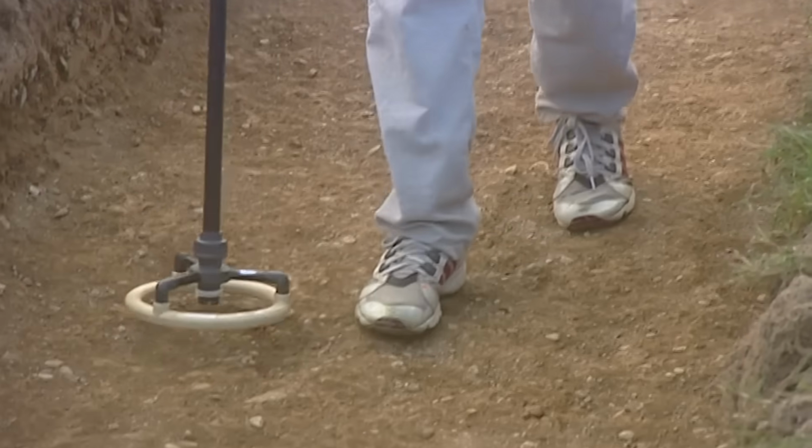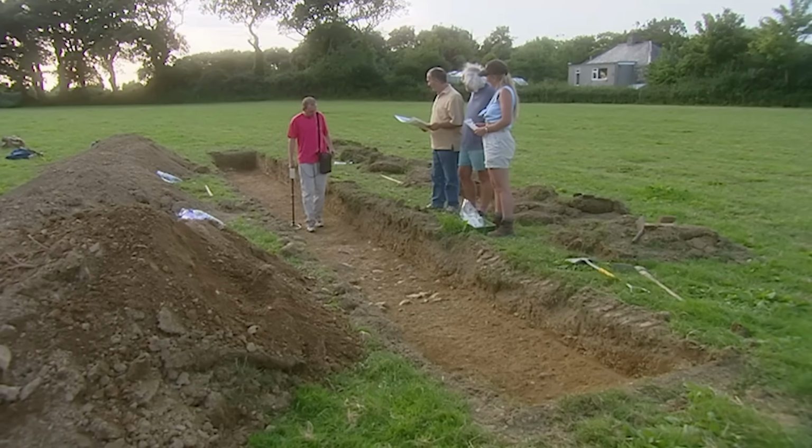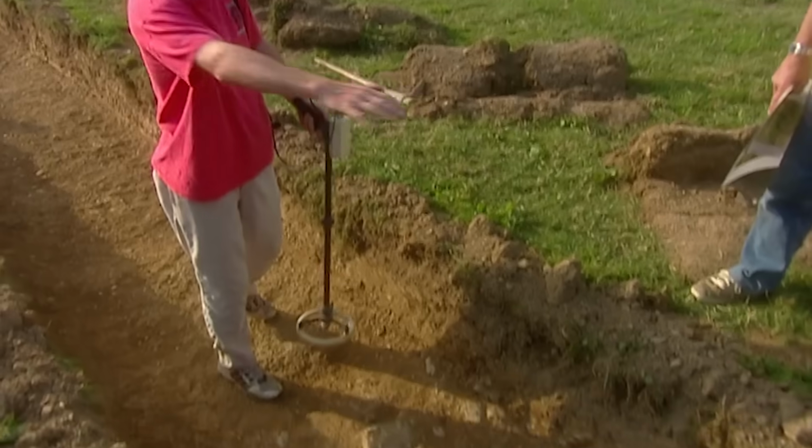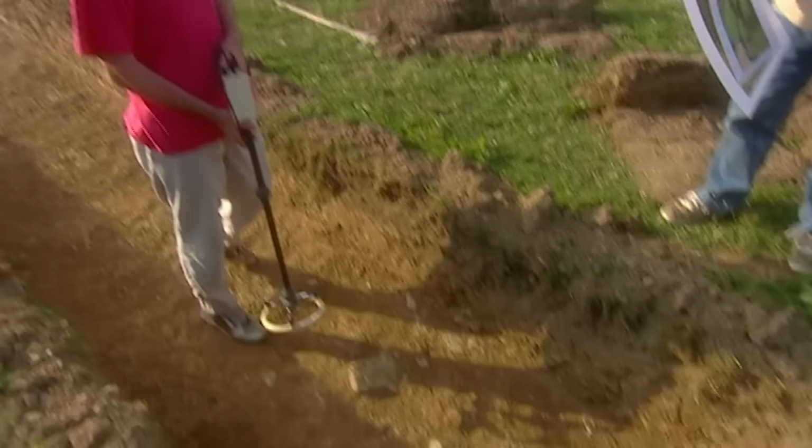Chris, what are you doing peeping up and down our trench? Well, I'm just trying to find out how magnetic the soil is on the surface here, Tony, to see if there's definitely a pit here. And the good news is that in amongst all these stones, I think that the readings are very high for here and there must be a big pit. Hopefully there'll be a lot more to come.